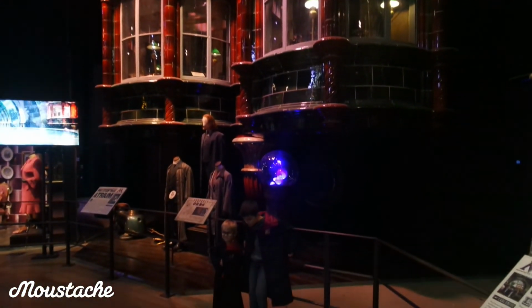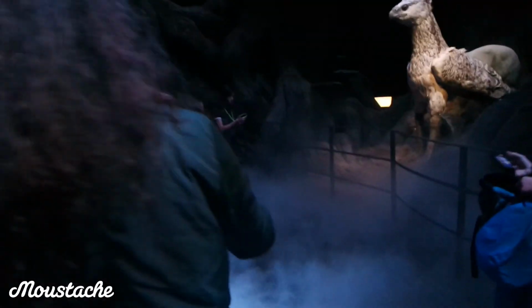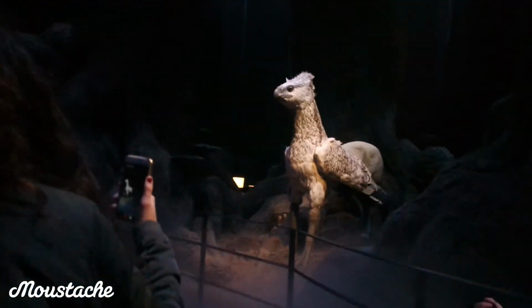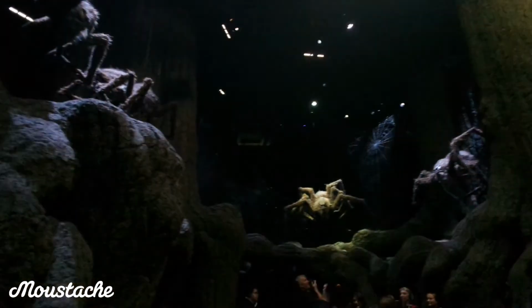Then we moved over to a creepy section, the Forbidden Forest, where smoke, hippogriffs, lightning and thunder set the mood. And of course, giant spiders were falling from the ceiling. Yes, giant spiders falling from the ceiling, and very realistic as well. The attention to detail is absolutely incredible.